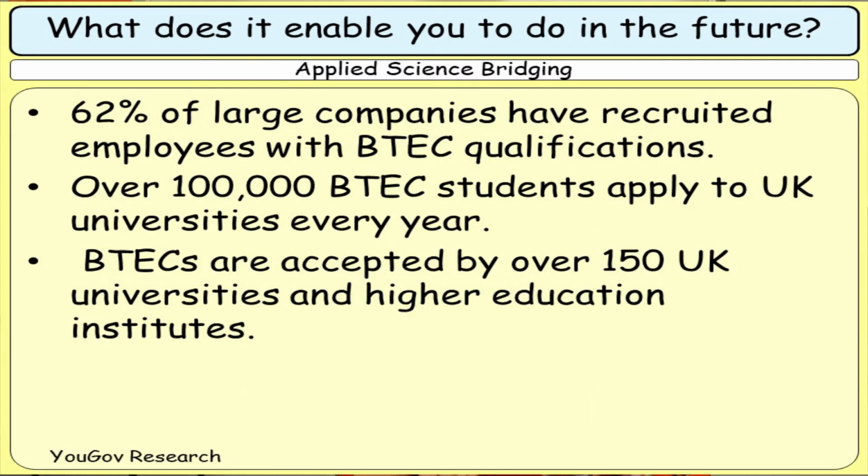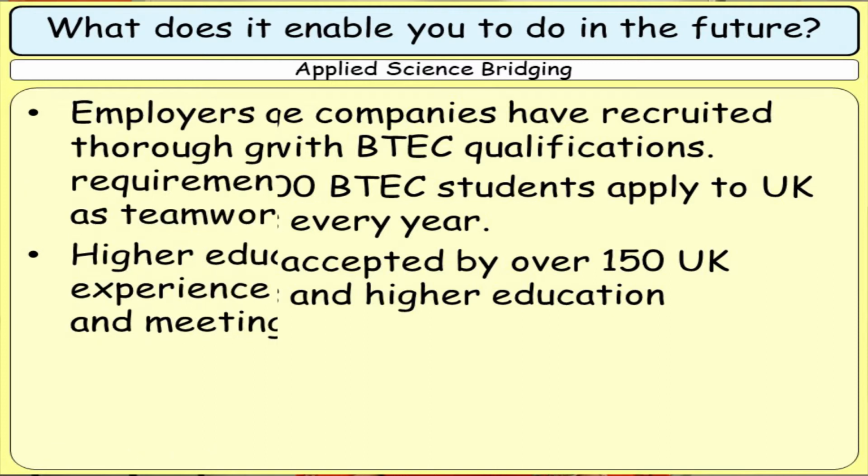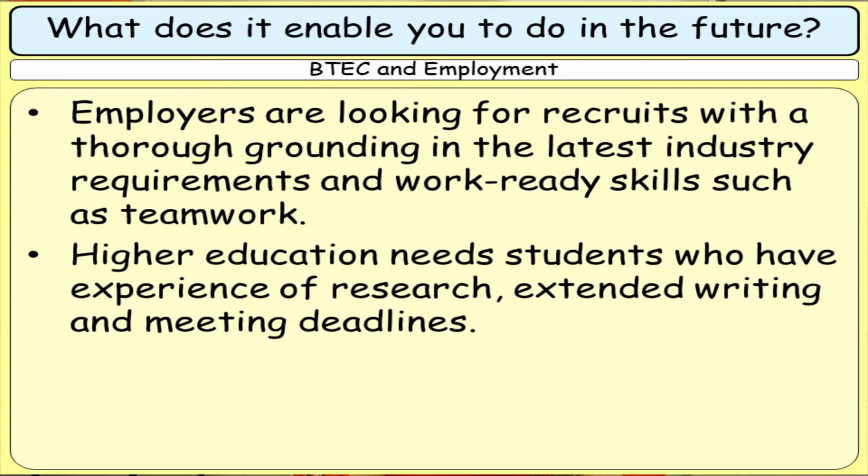A bit more information about what this enables you to do in the future. Employers are really hot on recruiting people with BTECs currently because it gives you an idea of the latest industry requirements as well as getting you ready for work, so things like teamwork. And higher education needs students who've got an experience of research, which is something that you do quite a lot of, especially in year 13.